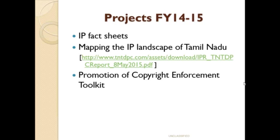The second one is online now. We did this project with CII to map the intellectual property landscape of Tamil Nadu. Tamil Nadu is the southernmost state in India, and you can view the report online. I believe the presentation will be shared with all the attendees, and so you can access the report.